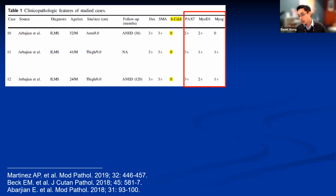And so what you find when you go to the original literature, some of which goes back to the mid-1990s or late 1990s, is that at that time, the investigators were using muscle markers that weren't entirely specific. They were using desmin, smooth muscle actin, and pan-actin. And we know today that these markers are not specific for smooth muscle. They can be seen in skeletal muscle tumors, and they can even be seen in non-myogenic tumors.